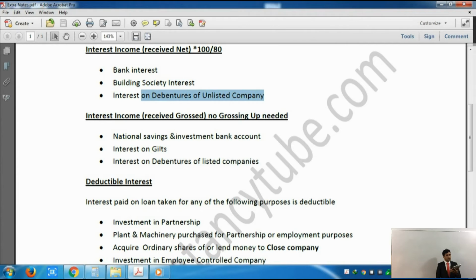Because if you are earning interest on debentures of an unlisted company, then it will be received net. If you are earning interest on debentures from a listed company, then it will be received gross. No need to gross it up. All right. I hope that at this level you know what debentures are.